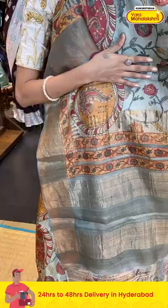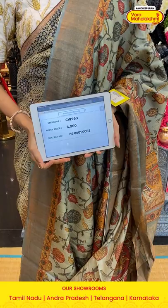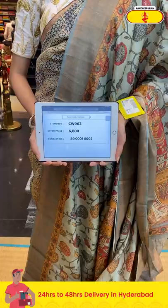Now moving on to the pallu. On the pallu we have zari lines. And we have a self blouse with a printed pattern on it. To purchase this one, I'll give you the pricing details. So the saree item code is CW963, offer price is 6,800 rupees. All you have to do is send a screenshot along with the item code to 89001002.